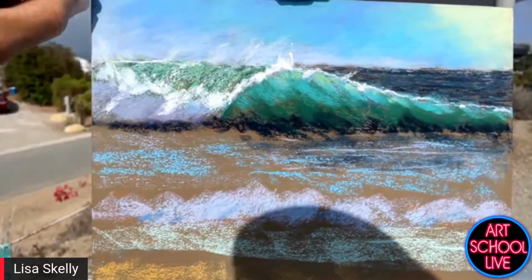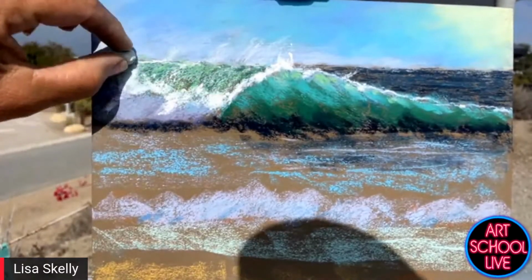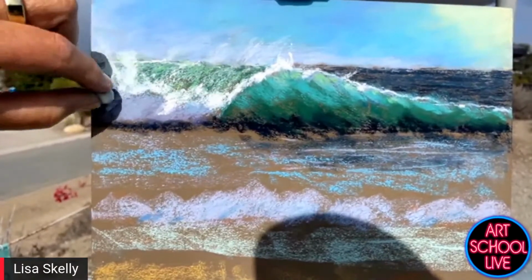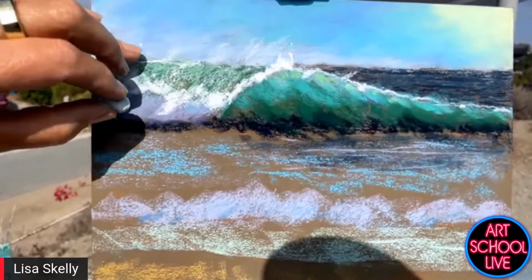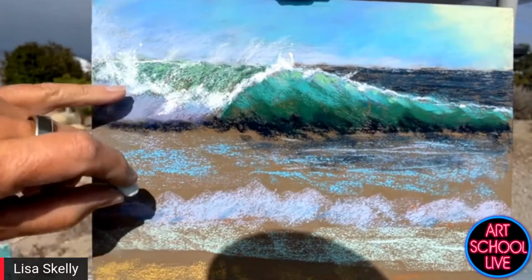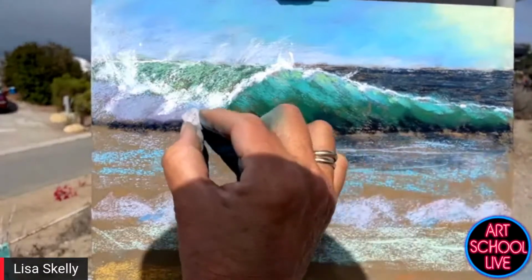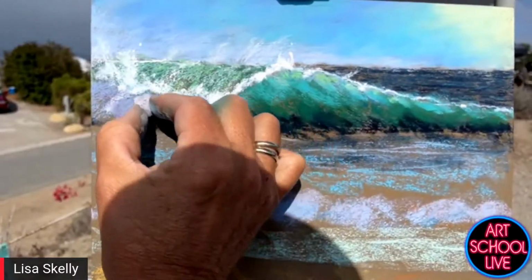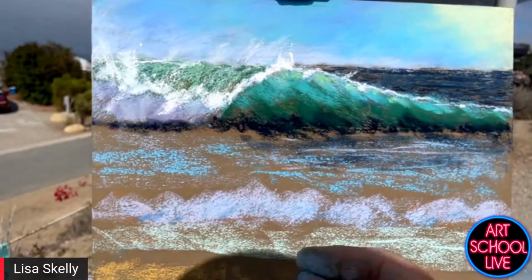I want this to go up into the water because this trajectory is really fun. But I will direct it back in this direction so that your eye comes back in and not off the side of the painting. And I might need to get some different colors in my shadows in here, and then on this wave, to make it look more realistic.